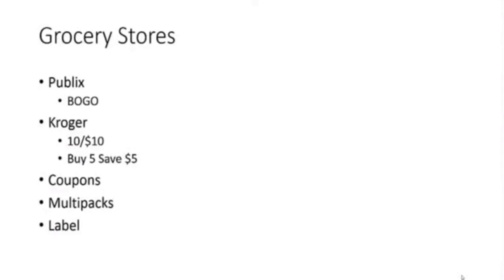Coupons. You want to use coupons to knock down the price. Now, couponing can be very time consuming, so I don't recommend it unless you have a lot more time than you do money. But it is a viable option if you have a lot of time on your hands to clip coupons, take those to the store, drives down the prices even further.